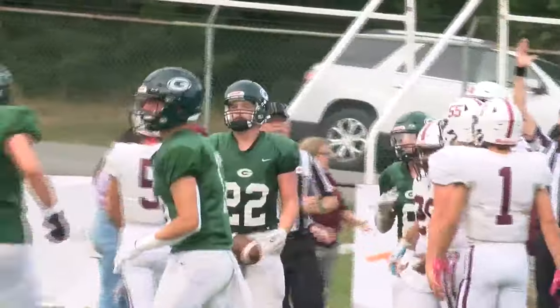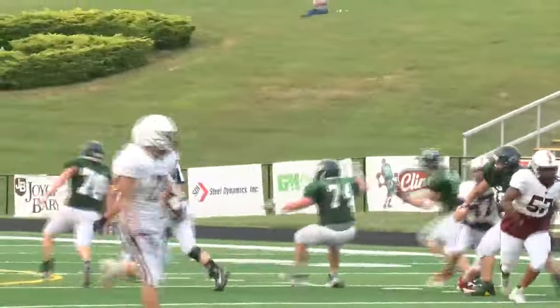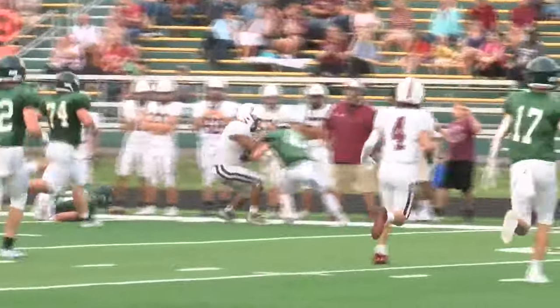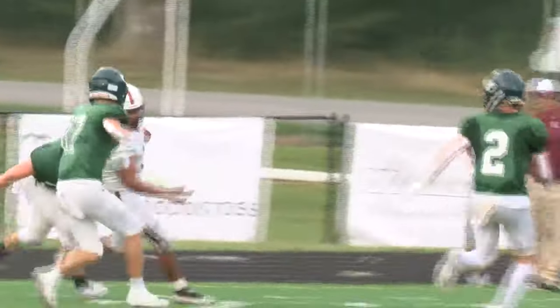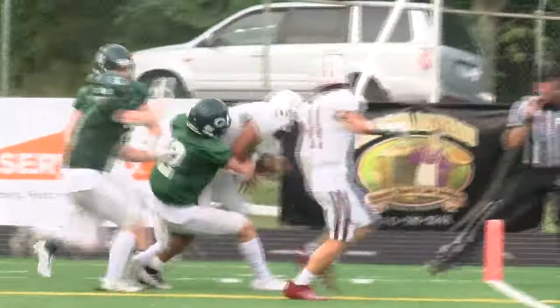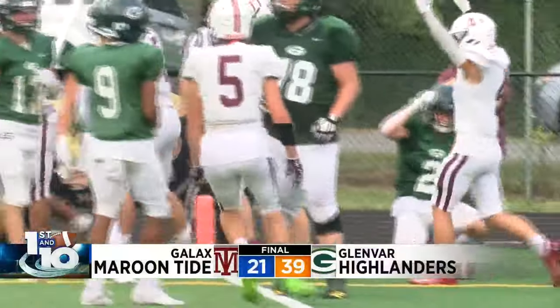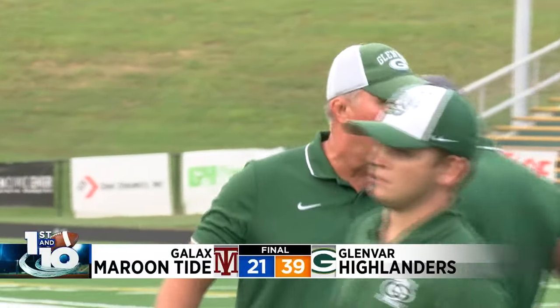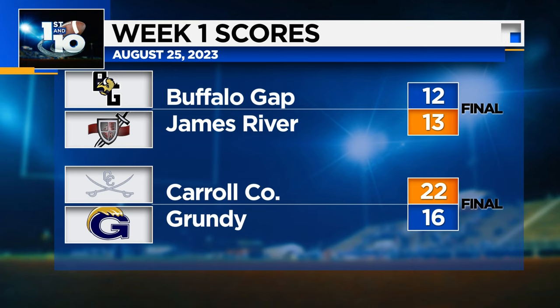It's 7-0. Galax quarterback Tommy Jones, he is a talented young man. Watch him answer here. Short completion to Tedrin Tucker. And he is our rolling ball of butcher knives tonight because no one can bring him down. He is rolling through the defense. And he scores to tie this one at 7. Coach Clifford and company come back from a 14-7 deficit for a 39-21 victory. James River by one tonight, and Carroll County on the road in a tough place to play.